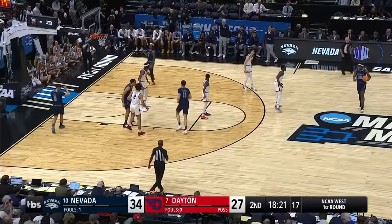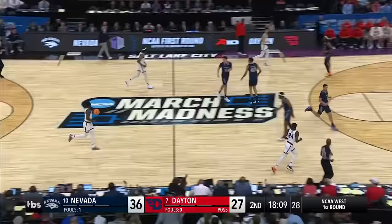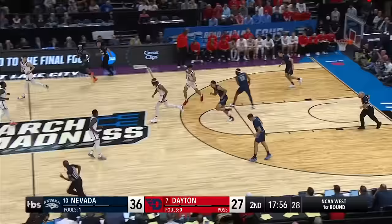Well, that ends that Nevada run and the scoreless drought for the Flyers. Davidson comes right back on the other end. Davidson's strong game continues. I like the way he sealed inside against that zone. He's on his average right now. Corner pass. That's a tough one. Had to have eyes, and instead it was Davidson to pick it off.